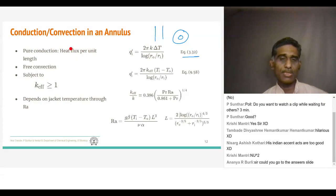Now, for free convection, what people have done is they said that instead of finding a new correlation, let me just use the same formula. But instead of K, I will use a new K called K effective. Remember that K is a material property. It is not a flow property. It's not dependent on velocity, and not on gravity or anything of that sort. However, you're writing the correlation function for this annular region, which is this.